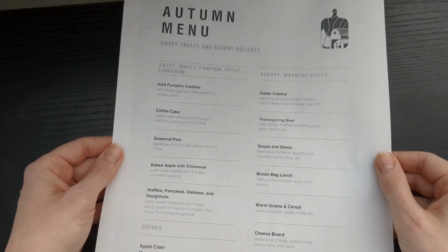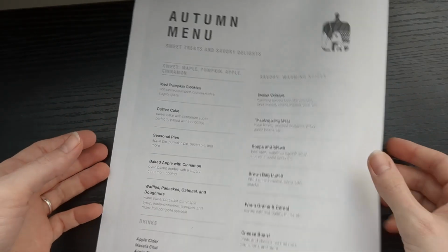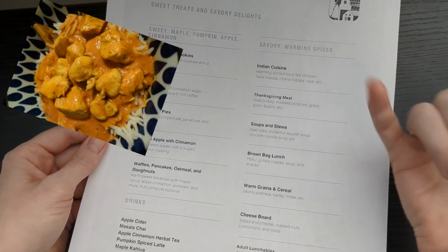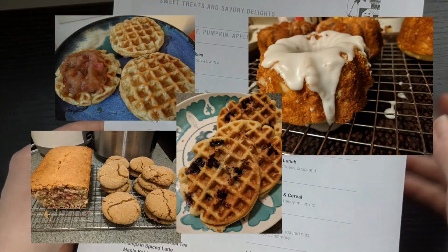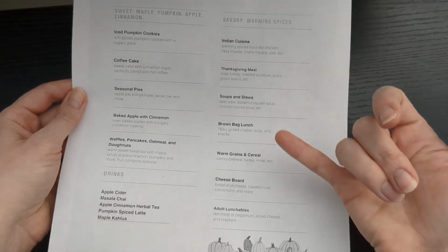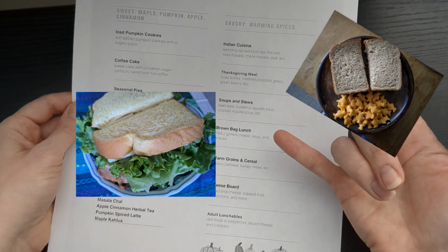And finally, my autumn menu is going to have a lot more of these comforting fall favorites. Things that are savory with warming spices, things that are sweet with flavors of maple, pumpkin, apple, cinnamon. And also some things which I just associate with kind of a back to school season, right? Like the idea of a brown bag lunch.